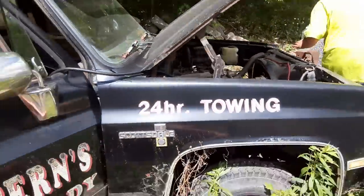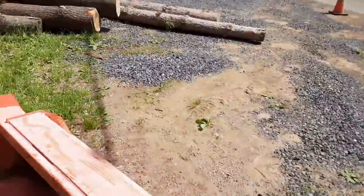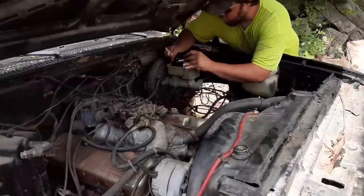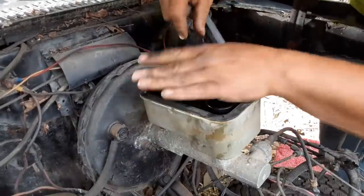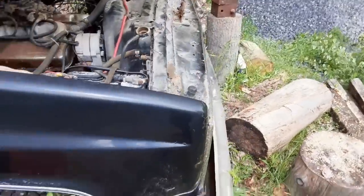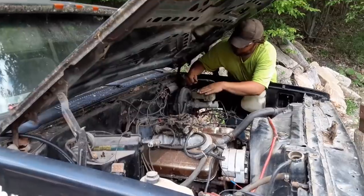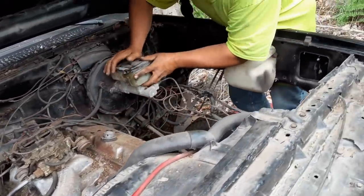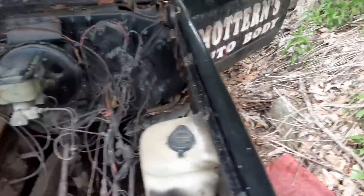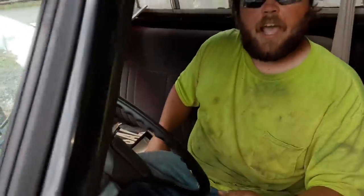How's that? Check the brake fluid in it. Let's see, maybe she's got brakes. It does have fluid. Come on now, get on there. Go on. Oh, that's good, she fell down in. There we go. All right, the brake lines look a little rough. See if they go to the floor. Do they? It has brakes. Check this out.